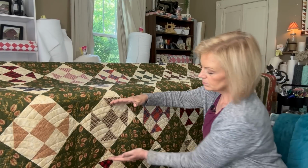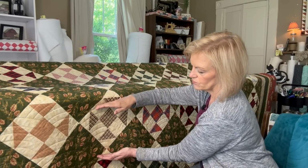But the problem you have to be careful of when you are increasing the size of this is that it still fits within your throat space. So I'm on an Amara. It has a 20-inch throat space. So I was able to stitch from here to here.